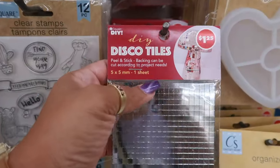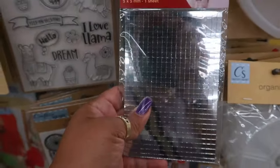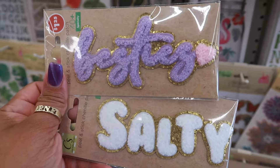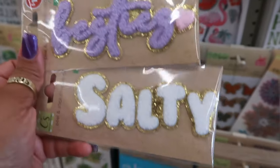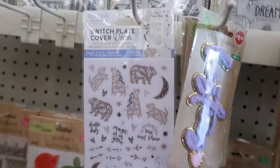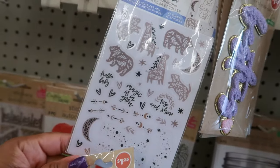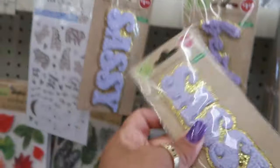You know how we keep seeing all the little mushrooms, everything that looks like this, the little disco balls. You can buy some tiles with the peel and stick. Oh, look, they have some cute peel and stick Chanel patches. Bestie and Salty, I like both of those. And then there's some switch plate cover decor, so you can decorate the light plate. I like these. And there was also another one that says Sassy.